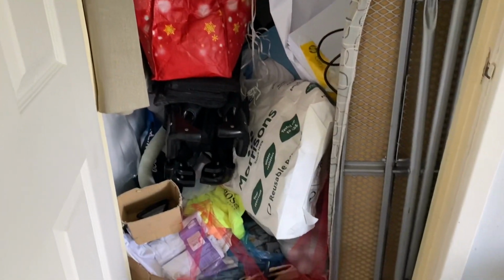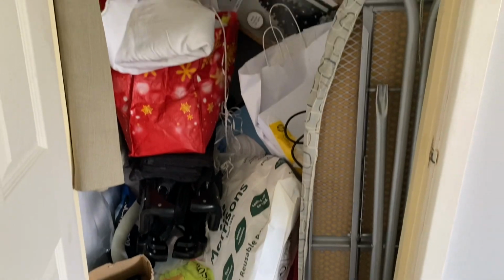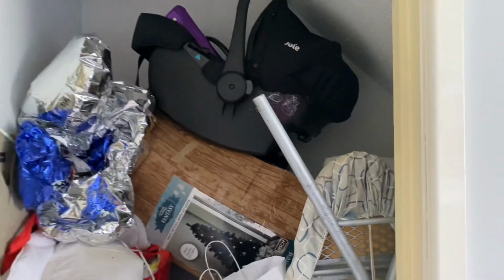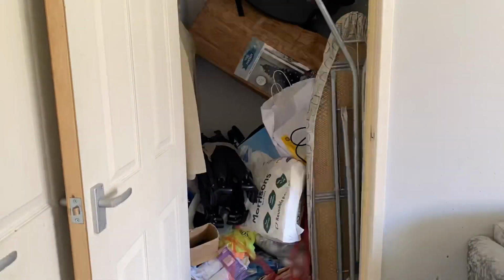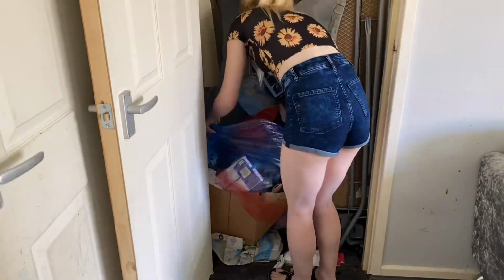So today's video is going to be a declutter and organize with me. As you can see, I have got a little bit of a problem here. So this is the underneath of my stairs. It is the cupboard that is underneath my stairs and it is just jam-packed to the door of stuff that we most probably don't need, or if we do, there is so much less that I could condense this down to, so it's not as jam-packed as what it looks right now, and it looks a mess.